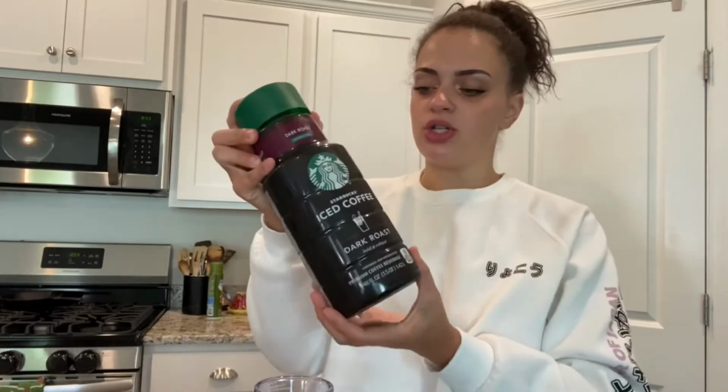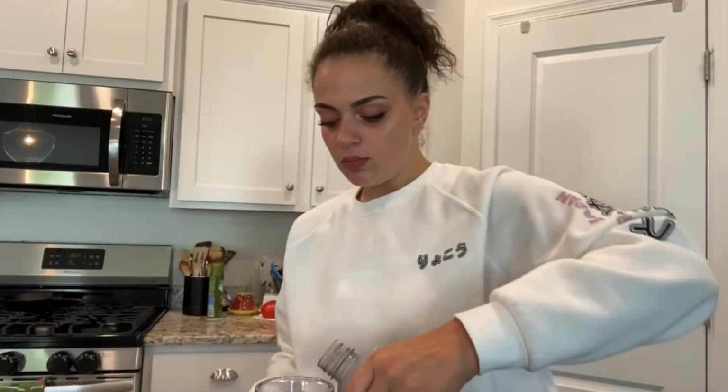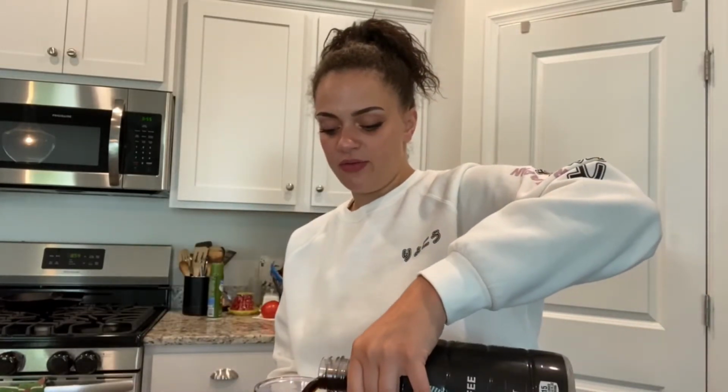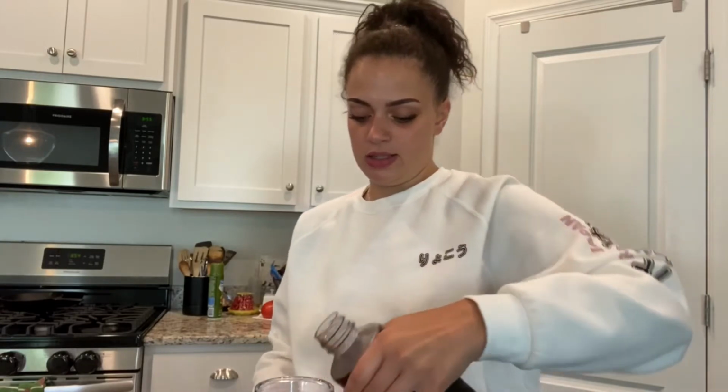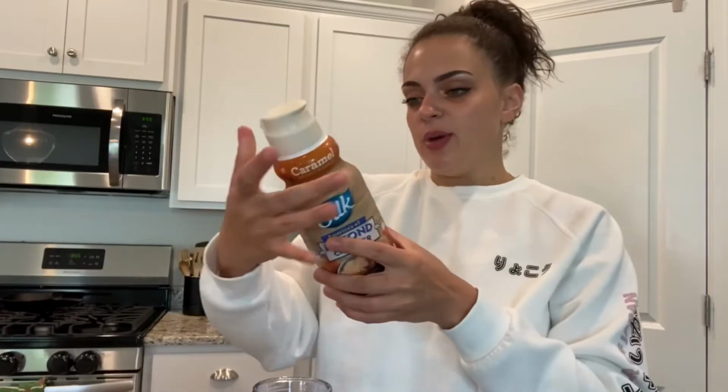Coffee because I still feel a little bit hungry and I'm tired, so I need some caffeine. Same coffee that I usually do. This is the unsweetened dark roast iced coffee, the Starbucks one. I really love Dunkin' Donuts coffee. I love going there, but it's just not the healthiest, so I do it at home instead, and it saves money.